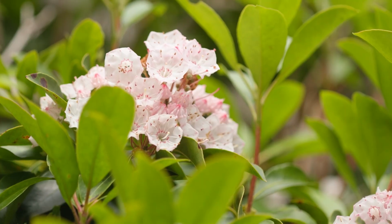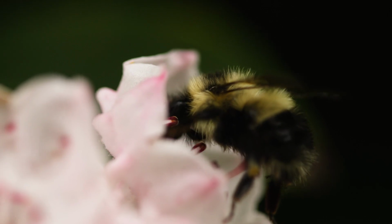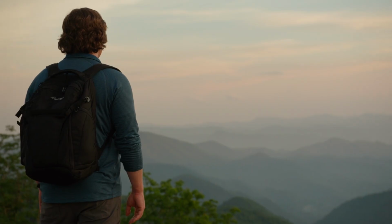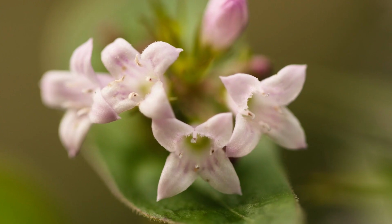Part of the composition is called Simple Gifts, which reminds me of the importance to live simply and appreciate all the little blessings God gives us each day.